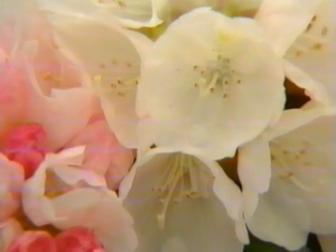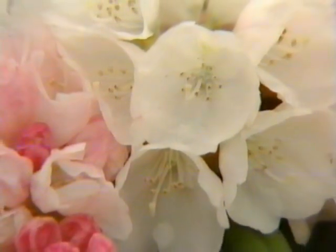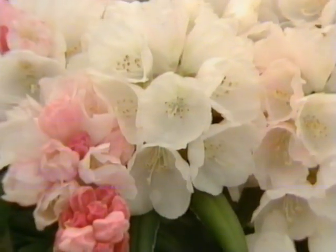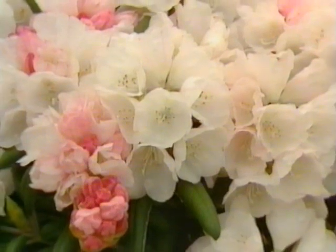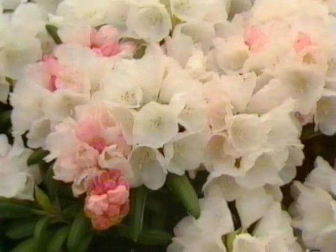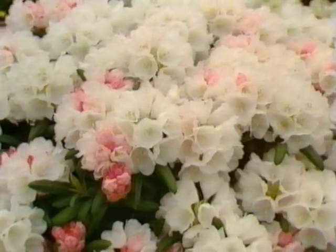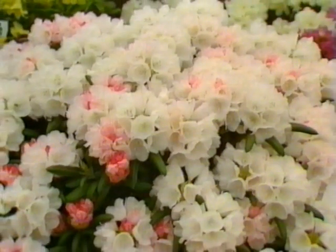It wouldn't be Chelsea, of course, without rhododendrons. And here we've got the smaller growing type, rhododendron yakushimanum hybrid. A lot of them were bred by Mr. Percy Wiseman, and the variety that carries his name is still one of the finest for our gardens.